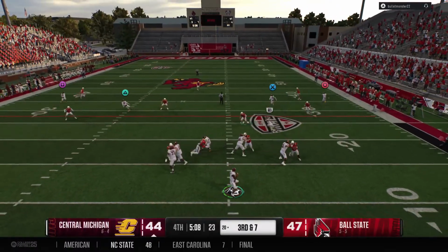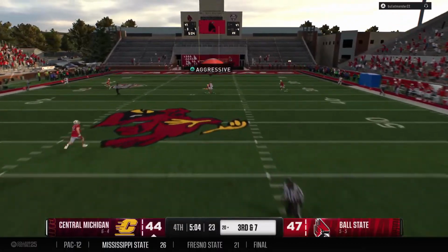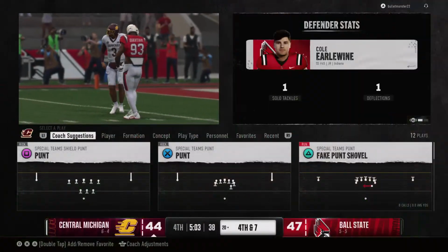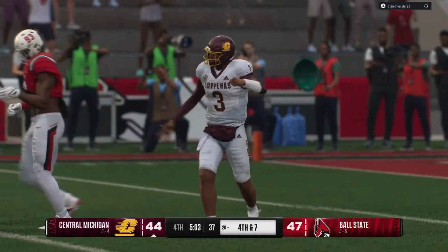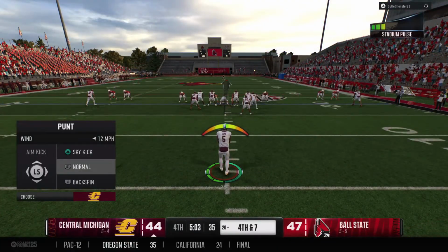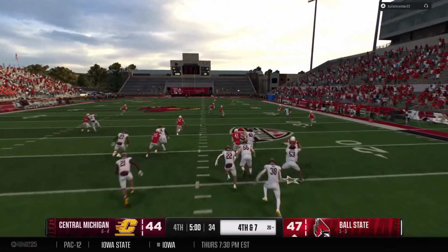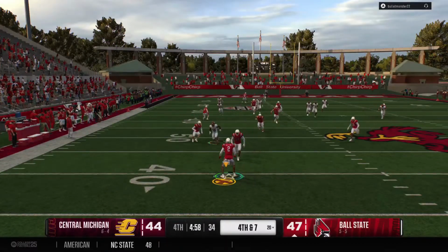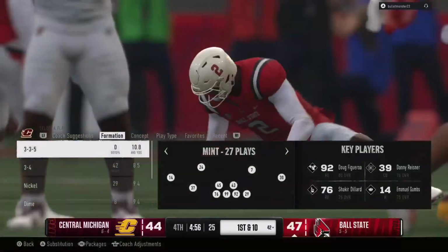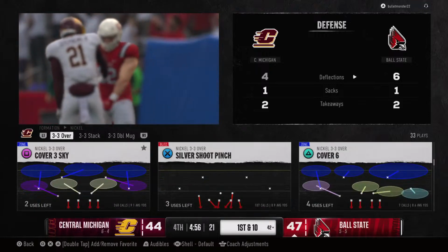On 3rd and long, he has to throw for it. He's going for a big play downfield. And that one's incomplete. They weren't just trying to move the chains. They were trying to move the scoreboard. Instead, it's 4th down. And the Chippewas decide to punt it away. This will be the 2nd time they've had to kick it away. He only needs a sliver of daylight. And the return man is stopped, and that'll leave it up to the offense on the next drive.